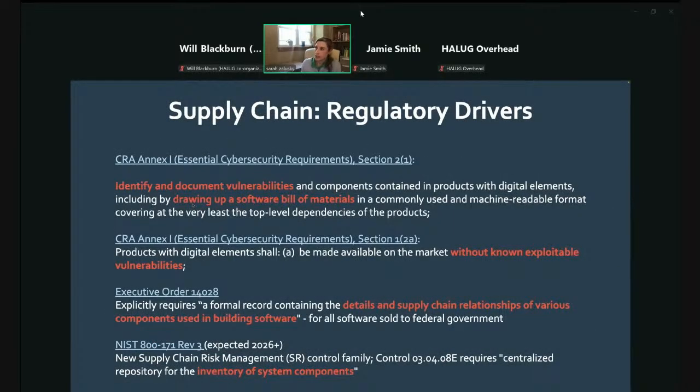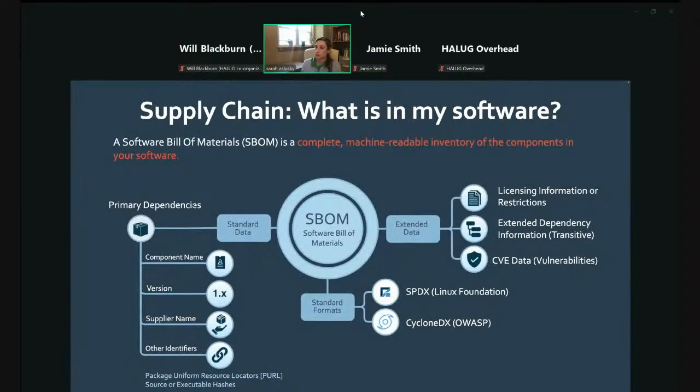I have a slide like this for each one of the sections. This is mostly for your reference for later, but this is helping you to understand what the regulatory drivers are and how we arrived at the three different pillars and what that mapping looks like. But in general, both CRA and CMMC specifically require you to have visibility and management of your supply chain. The fundamental question is, what is in my software? How do we answer this question?